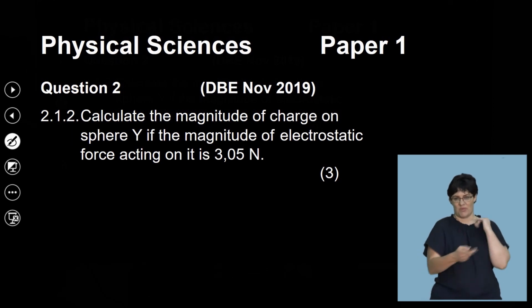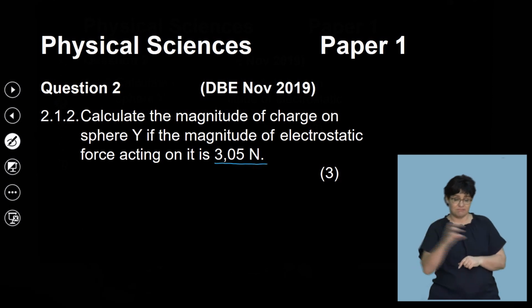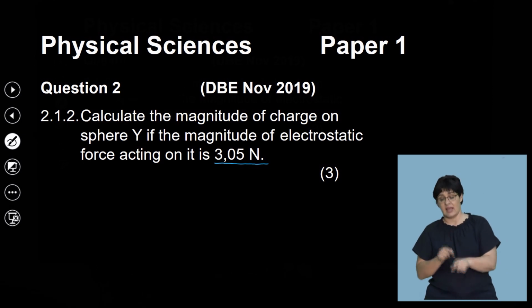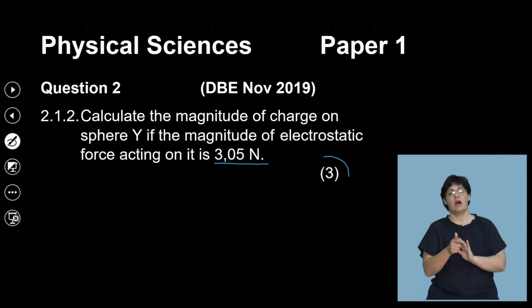Let's move along. Then it says calculate the magnitude of the charge on sphere y, if the magnitude of the electrostatic force acting on it is 3,05 newtons. So the electrostatic force is given in terms of magnitude. And we already said there's a force by y on x, and then there's a force by x on y in terms of Coulomb's law. So the question is actually 3 marks.